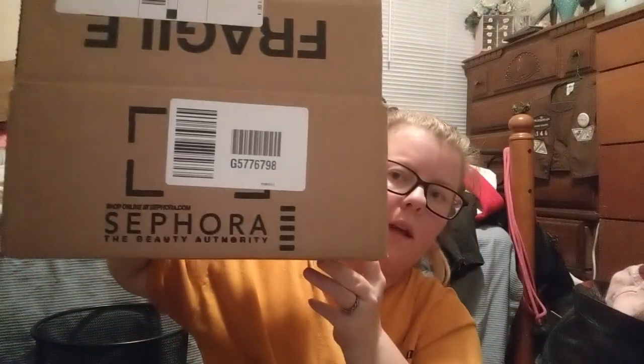It's probably about 10 o'clock at night, give or take. It's after work and I got some packages in the mail. So today I have my Sephora package, as you can see. I did order some stuff on Sephora and it was supposed to be a little mini sample of the stuff that looks like Windex bottles. I've been seeing them all over YouTube and I'm absolutely loving them.